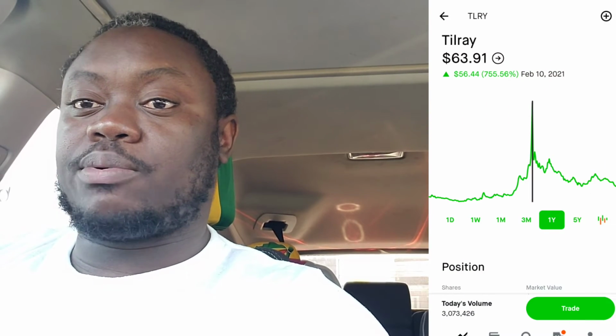Tilray reported phenomenal earnings, but everyone is waiting to see if the US Congress is gonna legalize marijuana. If they do legalize marijuana federally, as you could see back in 2020, Tilray went up to $60 per share, and that stock could hit over $150 per share. So I'm currently buying up a lot of Tilray.